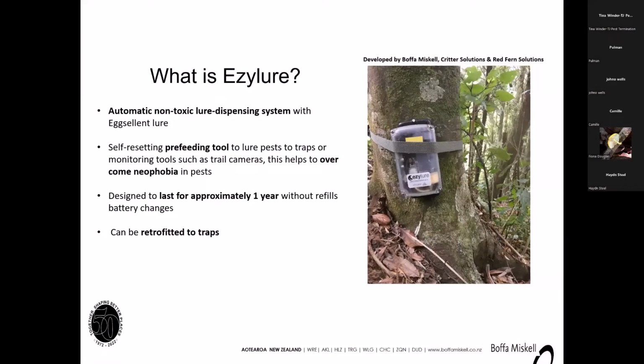So a little bit on the Ezylure system. It is pretty much an automatic lure dispensing system. It dispenses egg mayo, the excellent lure, which has been trialled with lots of multi-species and has been really successful. It is designed as a pre-feeding tool to lure pests into traps, as well as trail cameras, and for use as a monitoring tool.